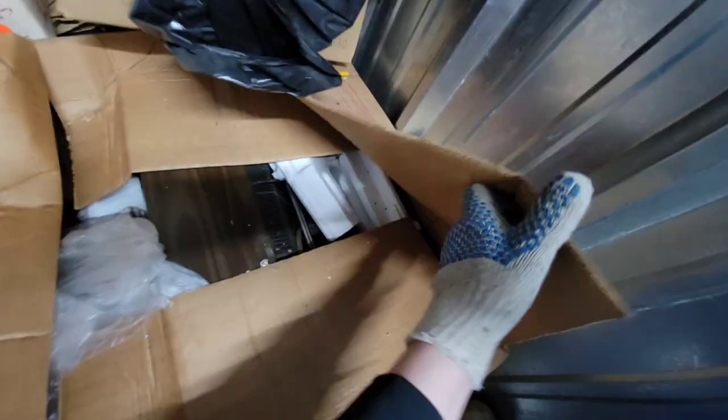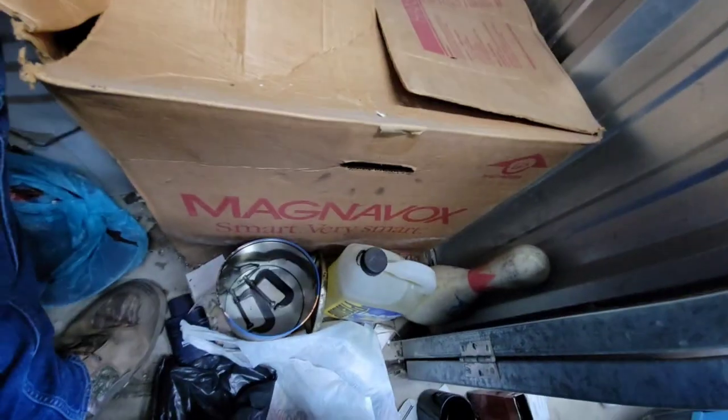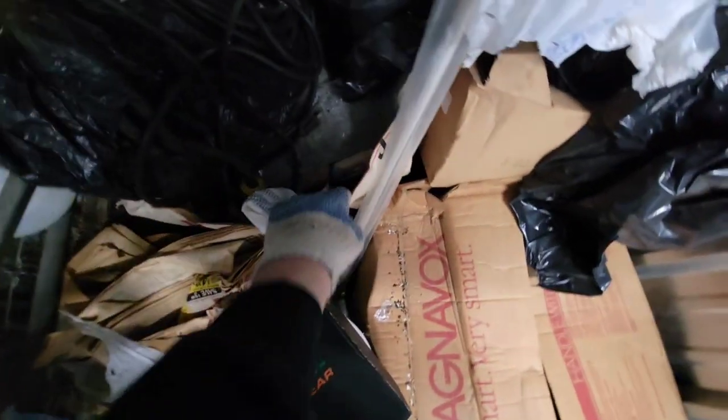See what's in this box. Oh. Is it a TV? It is a TV. I was thinking maybe it wasn't, so Magma TV. Ooh. The shoe box. Oh man, there's a lot more stuff to go through. This is all extension cord.